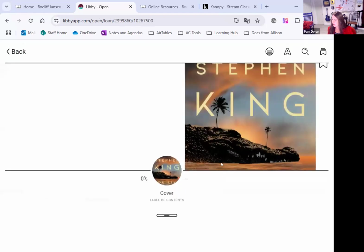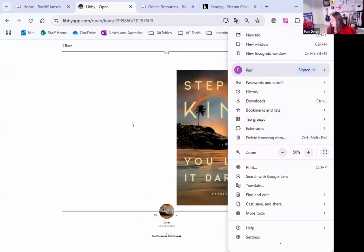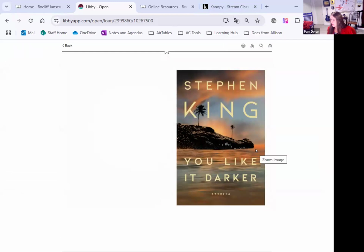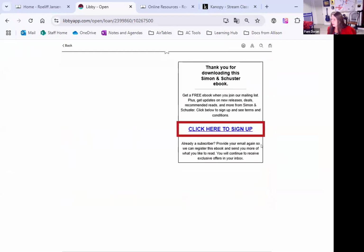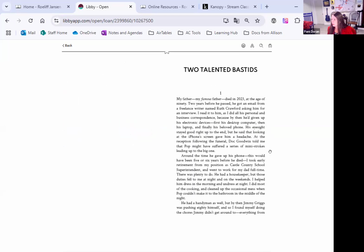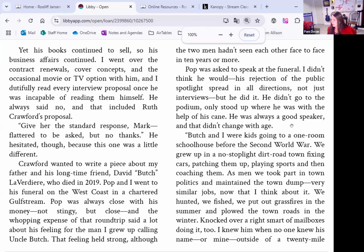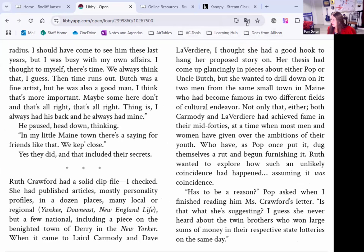And I'm just clicking with my mouse. I have it zoomed in. So let's see more. So there's the cover. And just by clicking on the side of the cover, it turns the pages for me. They give some options here on the top of their books. There's some icons here, and I'm going to zoom back in just so it's easier to see. And I zoom back out.